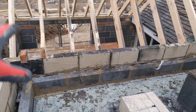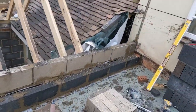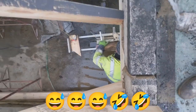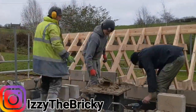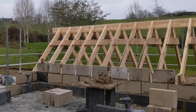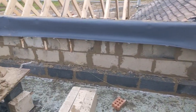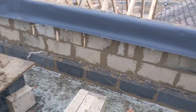Concrete block down and we're just building in the valley now, so we're getting a load of timbers cut, build them in, easy peasy. Yeah, we've got the tray set all flushed up with the beam filled on. That's for the valley. All good.